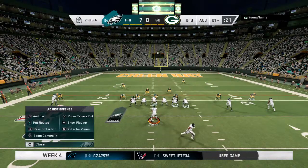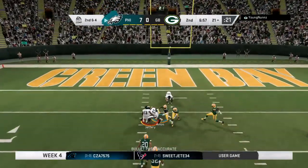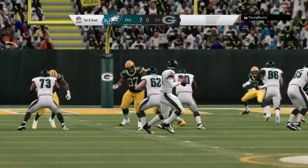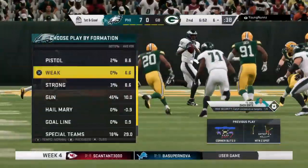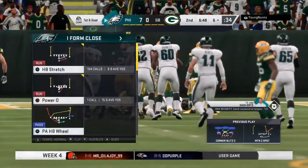Throwing again on second down. Wentz. And he'll hit Jeffrey, complete. And he will be brought down at about the 6-yard line. 15 yards on the play. First down at the 6-yard line.